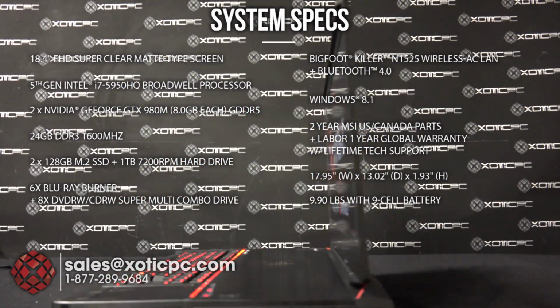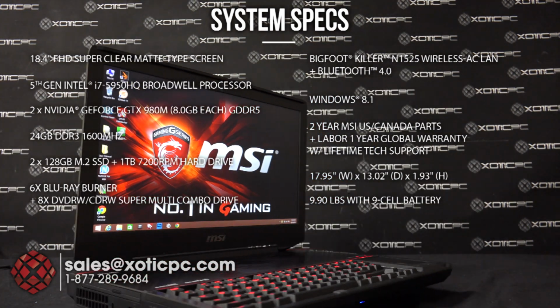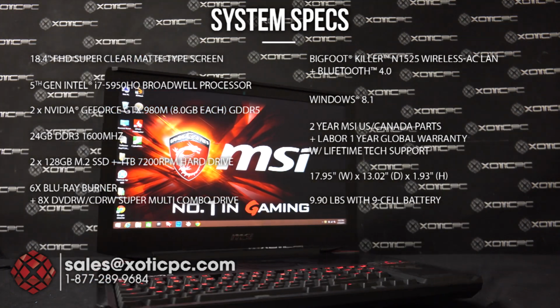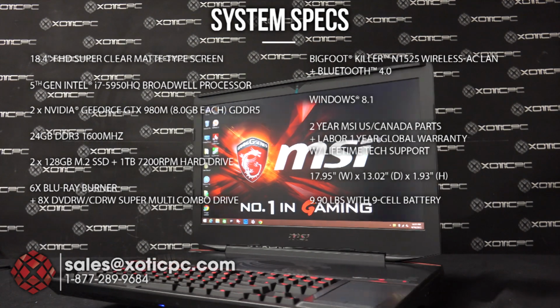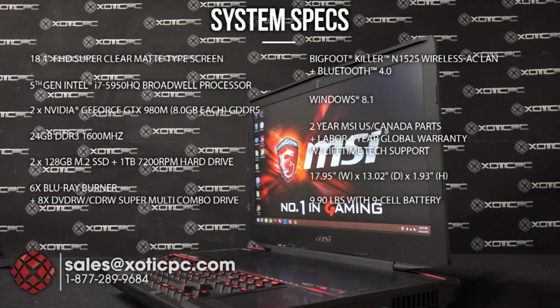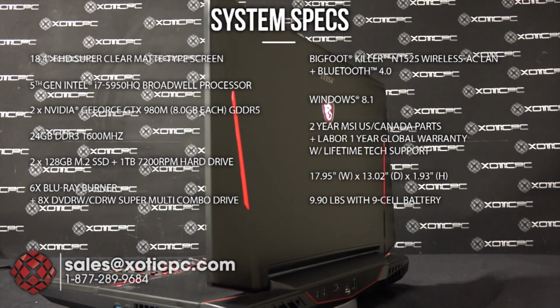For the sizes, we're looking at 17.95 inches across, 13.02 inches deep, and 1.93 inches thick. Weighing in 9.9 pounds, that is including the battery. So it's a bigger computer, but you kind of expect that once you know what you're looking into. So let's get into some more of the specs.